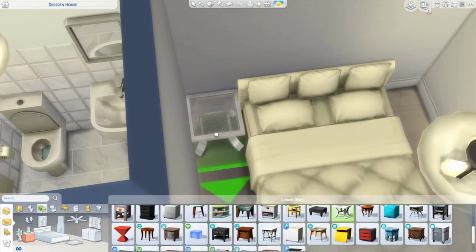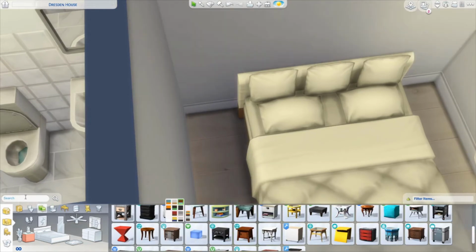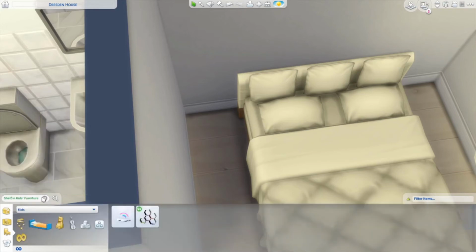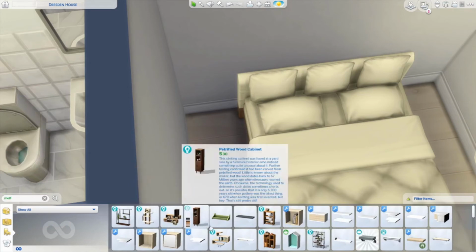These are tables, but I wouldn't call them bedside tables. Ooh, hang on, how about shelves? That says shelf. I can't spell today, obviously. I hate that it auto searches things for you. I don't want it to auto search. I just want all the shelves, please.